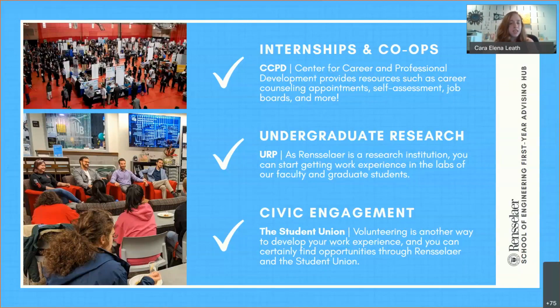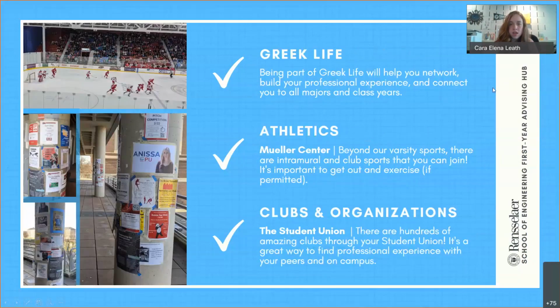And then civic engagement. Through the student union, we have tons of different clubs and organizations, and you can definitely find volunteer opportunities there if that's something that's important to you. Oh, I lied, one last slide. Again, these are just ways to get involved, but there's Greek Life, if that's something you're interested in. With athletics, there's the Mueller Center, where you can be involved in intramural and club sports. And then again, clubs and organizations are all through our student union.